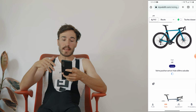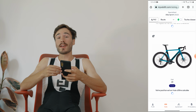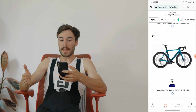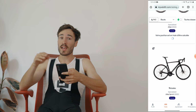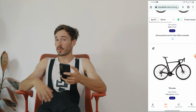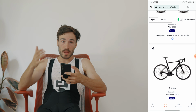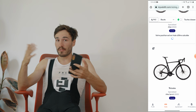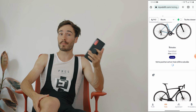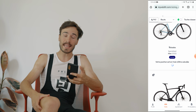So now we can wait, and it is going to generate your position for all their bikes that are in the database. This is very interesting because we all know there are so many bikes on the market, so many brands, and so many different types of sizing available from all different brands. Here, the AI is just calculating our size for every bike brand, every bike model that is in their database.